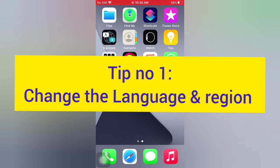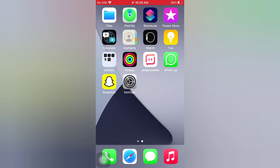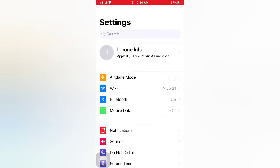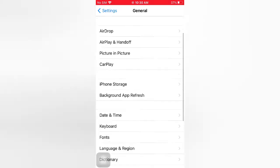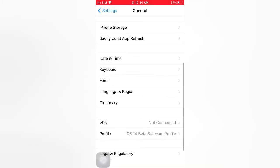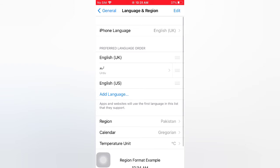Tip number 1. Change the language and region. Open the Settings app on your iPhone. On the Settings page, scroll down, tap General. On the General page, scroll down, tap Language and Region. Tap iPhone Language.